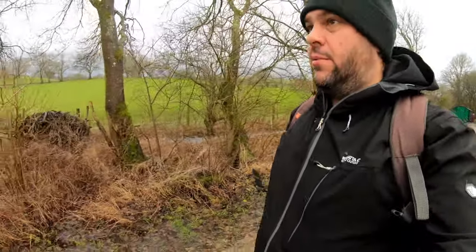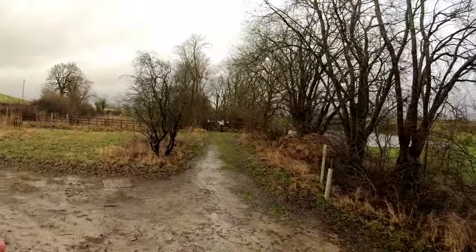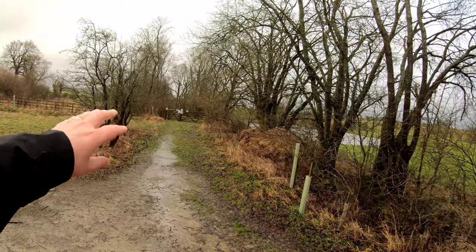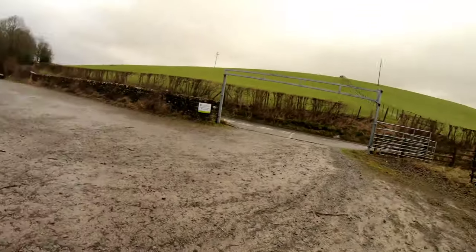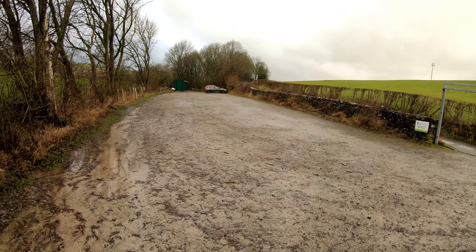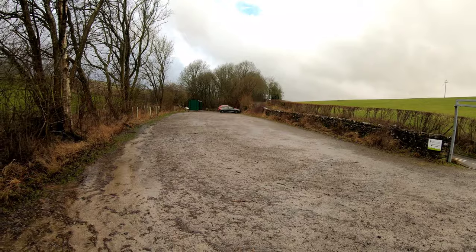I parked up just at the little nature reserve car park outside Smardale. This is the track bed we're on at the moment. So that's looking back to Kirkby Stephen. Don't know what the situation is down there. If I've got enough time when I come back, I will head off down there. And looking in that direction is the track bed. So that's the way into Smardale.